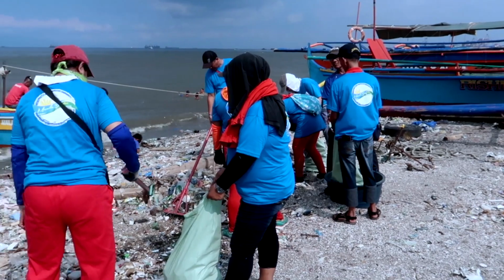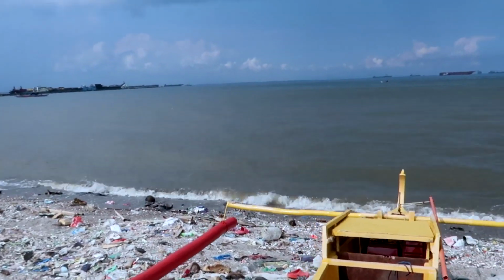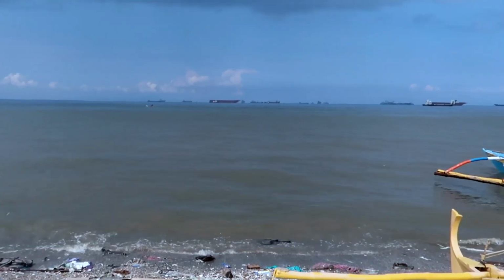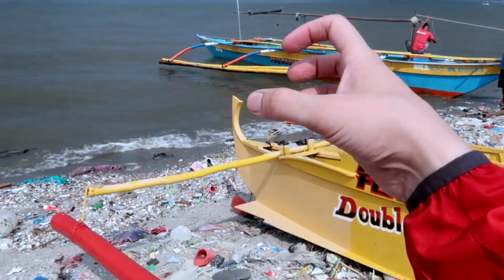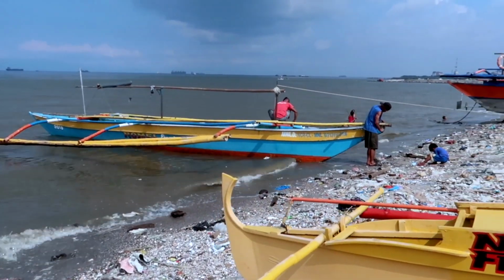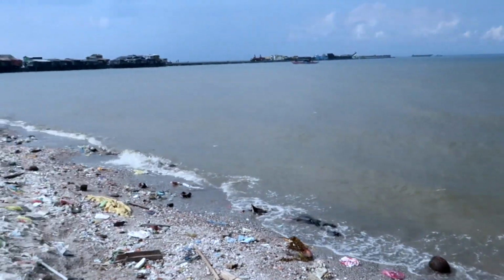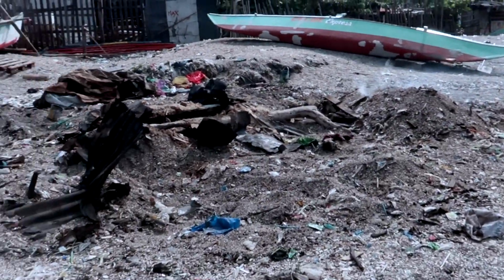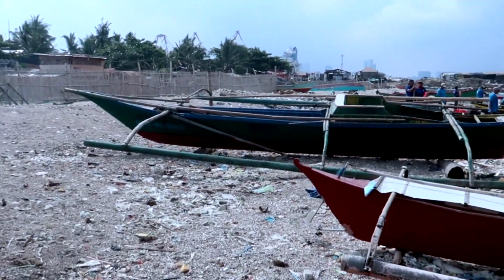A lot of this does really come from informal settlers that live along the waterways. They just throw it straight in the water. But to be honest, it's not just them. I've seen people who live in really nice houses, even in Makati. They come out of their house with a plastic bag full of garbage, and then they stuff it into the sewer, as if it's a completely normal thing, as if it's okay. And where do you think that ends up? Well, it ends up in the waterways, and eventually it ends up in places like this. So yes, lots of people blame informal settlers and squatters, but it's also rich people. It's not just people who are struggling.